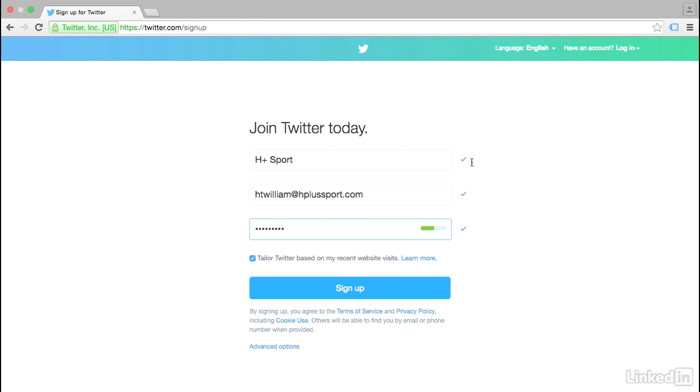As we can see here, Twitter is providing us with some visual confirmations that the information we've already entered is accepted. It says our name looks great, our email's great, and our password is okay. The green dialog here indicates the strength. The further the bar is to the right, the better your password. I might want to add a special character to this password and see if that makes it stronger, which it does.